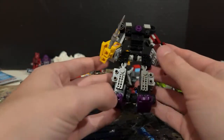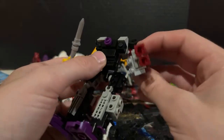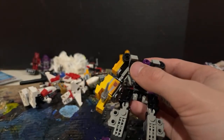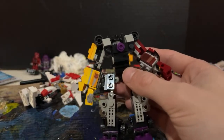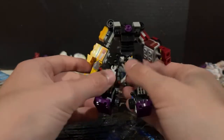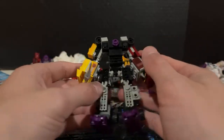But I'm really happy with Menasor. He's also really hindered in the articulation department, but I just really like the look of him. Yeah, we've got Menasor back here for all of those who know. Devastator, yeah. I probably called him something random when I first got mine, too. But yeah, I think he's one of my favorites, too.